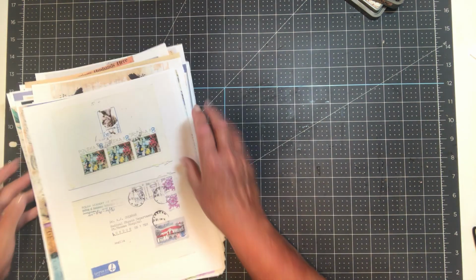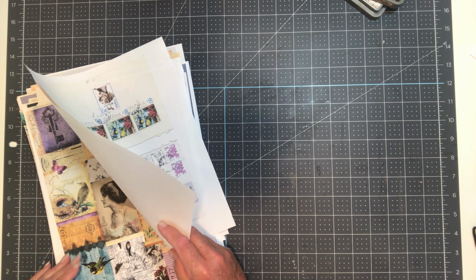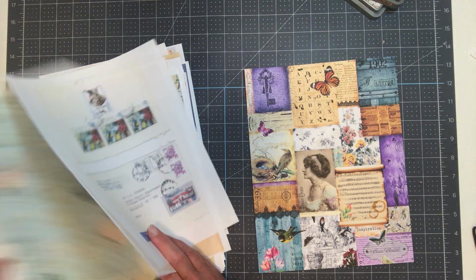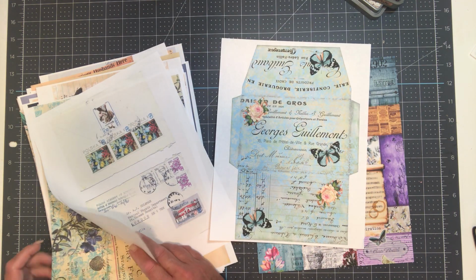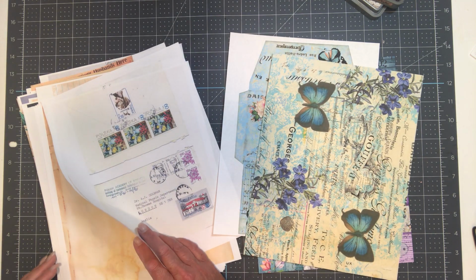So let's make something. Let's see. What do we want to use? I love this. These two go well together. I must be in a floral mood.